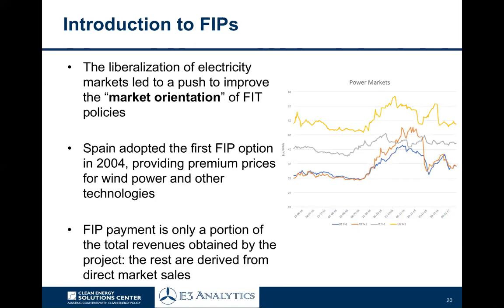Now, as electricity markets were liberalized, there was a push to improve the market orientation of feed-in tariff policies. Spain was the first to adopt the feed-in premium option in 2004, providing premium prices for wind power and other technologies. The premium is designed to represent only a portion of the total revenues obtained by the project. The rest are derived from market sales. So the idea is effectively to cover the gap required to ensure that projects can be profitably developed.